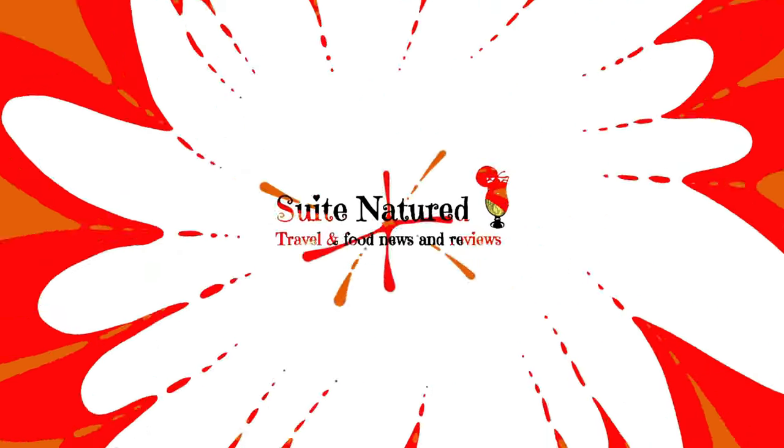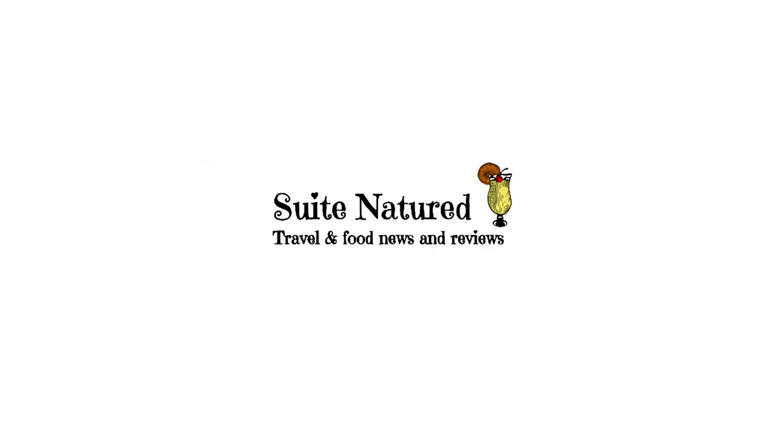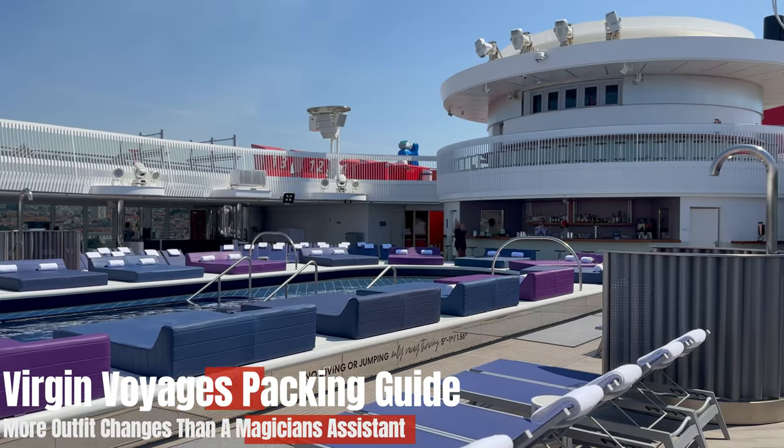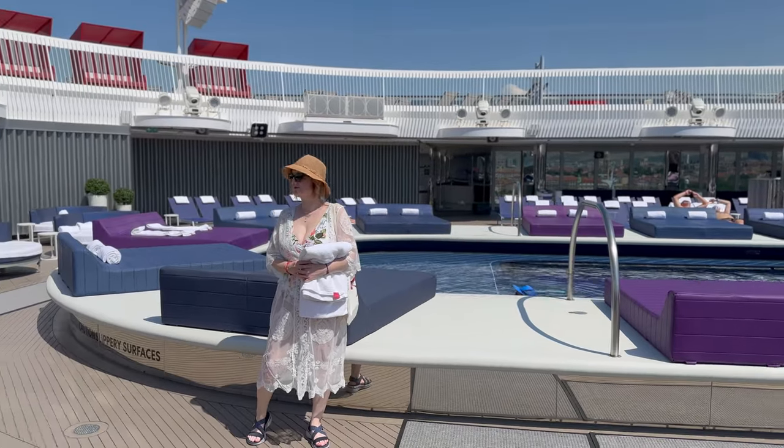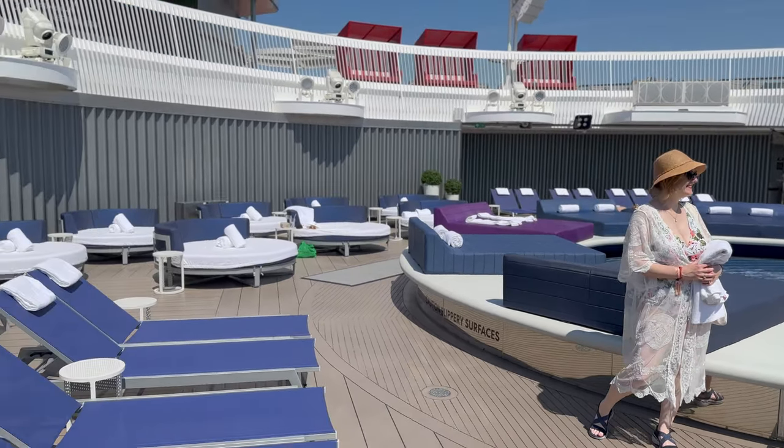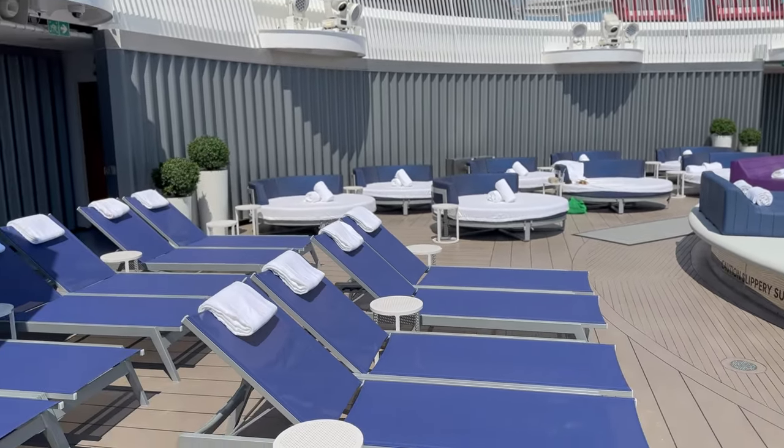So yes, going on a Virgin Voyages cruise, let's see what we should pack. As past Linzi just said, this is our Virgin Voyages packing guide, what you need to take with you when you're going on a Virgin cruise. And you need to take with you a lot more than you think, don't you?